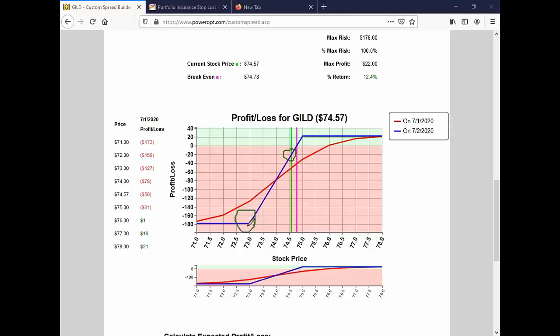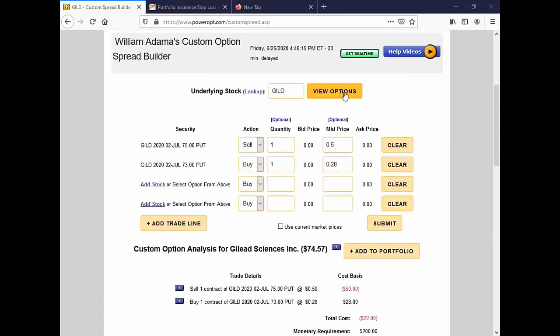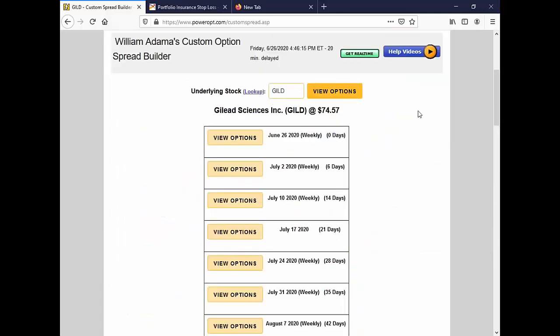I may buy to close that long 73 of the bull put and buy a 77. So with one move, I've taken the bull put credit spread into a bear put debit spread on a stock that's falling against me. That's called the pendulum adjustment. There's only 6 days to expiration on this example. I don't think it would work. I don't think we have enough premium, but let's try it.